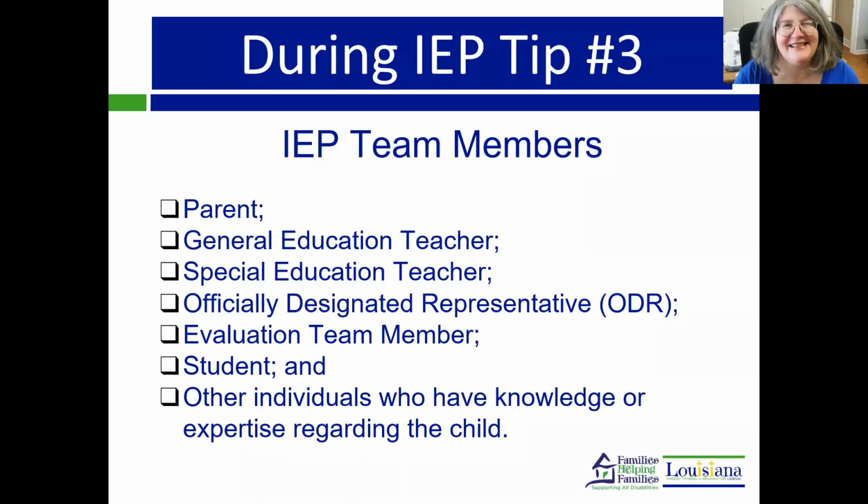a representative of the school district who's qualified to provide or supervise specially designed instruction to meet the unique needs of a child with disabilities, someone who's knowledgeable about the general education curriculum, someone who's knowledgeable about the availability of resources in the school district, someone who can interpret instructional implications of evaluation results. And that person could be somebody that was a member of the evaluation team. Then other individuals who have knowledge or expertise regarding the child, like related service personnel, personnel that you access outside of the school system, and whenever appropriate, the student should attend.